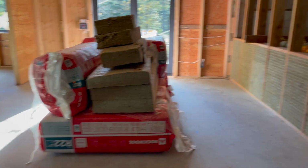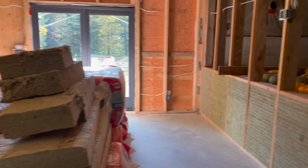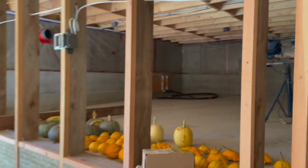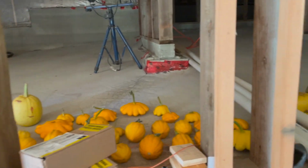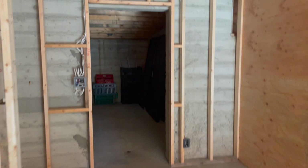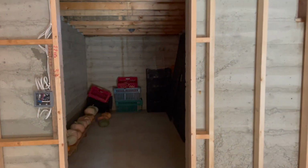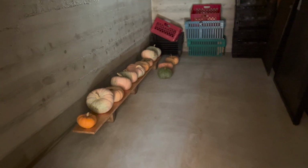All right, down here, this is the TV area. It'll be a big couch and a TV. This is also in here. Oh, Dad's brought all of his squash and whatnot in, which is awesome, from the garden. And so that squash is going to go eventually here into the root cellar. So this is where the dahlias are gonna go, and as well as, oh, look, he's got some more pumpkins and squash in here already.